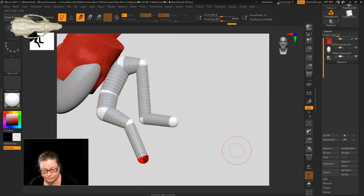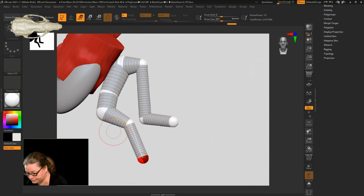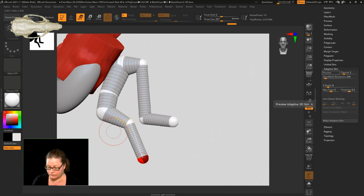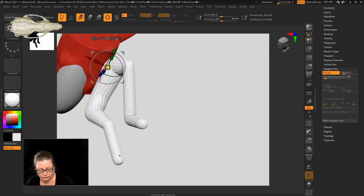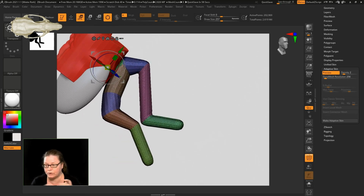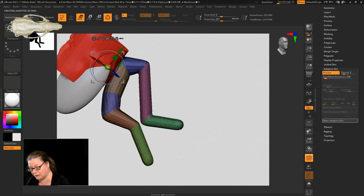If you want to turn this into something you can sculpt with, you go to Adaptive Skin, and I will show you what happens if I just use the default settings. Then this is happening. Well, sometimes this is enough, but if you are working on very small details and such, you change the dynamic resolution to as large as possible. And if you are pleased with how this translates into this, then you click on Make Adaptive Skin.